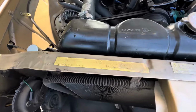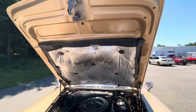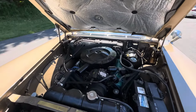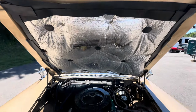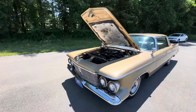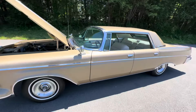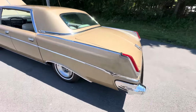Some of the original decals here from the factory. Somebody added some insulation under the hood, which is not uncommon and certainly not too much of a hindrance. Not original to the car, unlike the rest of the car, but easily removed if you didn't like it. Just a beautiful, well-presented Survivor Imperial. Nice running car. Again, it gets driven regularly and maintained regularly. This car is very turnkey.